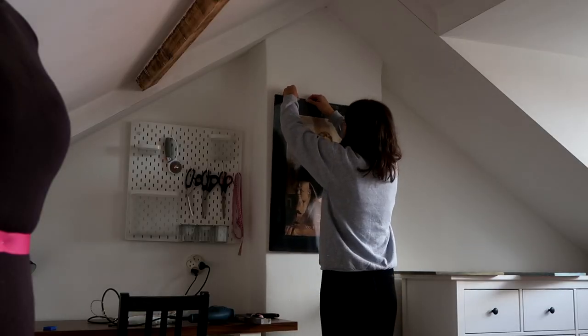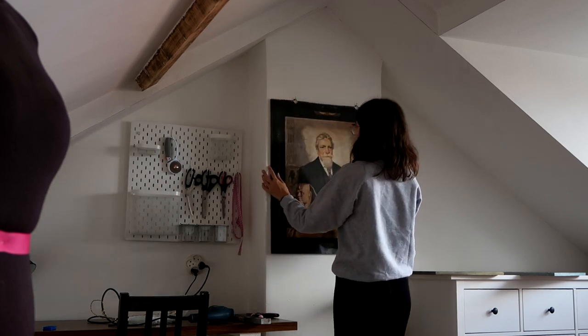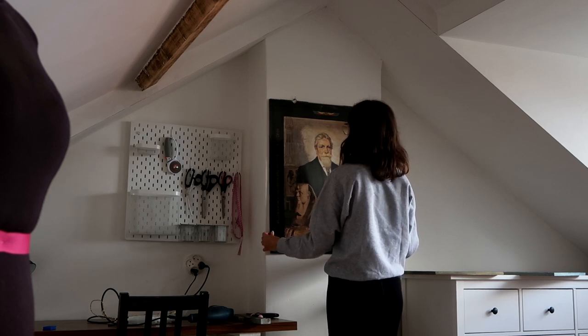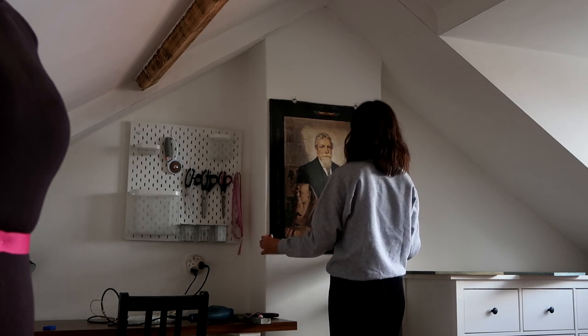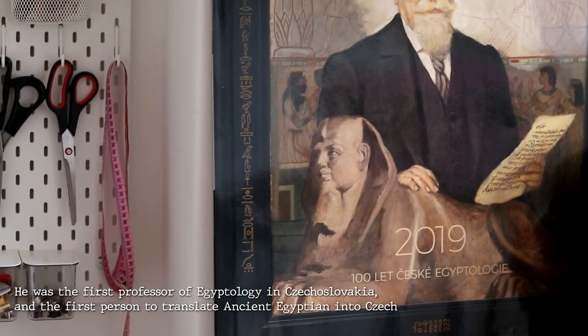This portrait. Now, aside from it being a really nice portrait, I love the way it looks. This is actually my great-great-grandfather. This is a calendar that was made to commemorate 100 years of Egyptology in the Czech Republic. So yeah, that's him on the cover of this calendar. And I think this is a really nice place to display it, and I think it goes great in this room.